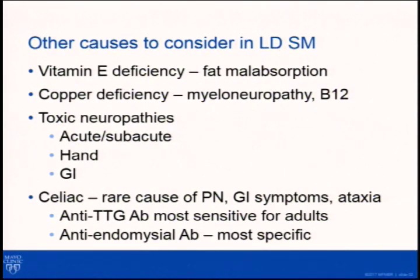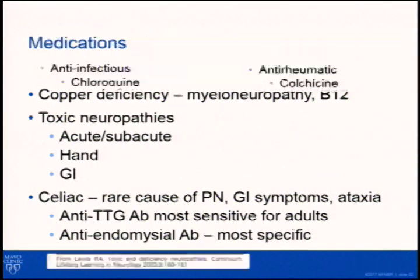I think the most recent case study looked at a really large cohort of celiac, and the incidence of peripheral neuropathy was low. So I would just say it's probably a rare cause, or it doesn't happen in most patients with celiac. But think of it when there's GI symptoms or an ataxia. And again, the tissue transglutaminase antibodies are the most sensitive in adults for evaluation.